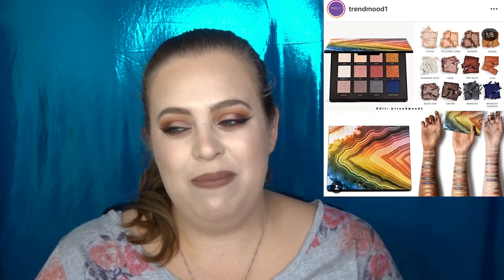It looks like there's 3 mattes and the rest are all shimmers. The more I look at this, the more disappointed I feel. I think that they could have done so much more, especially because the packaging is beautiful. Oh my gosh, when I saw the packaging, I was just like, God, this is it. This is the one. This is going to be awesome. And it wasn't. So I'm going to be passing on this.